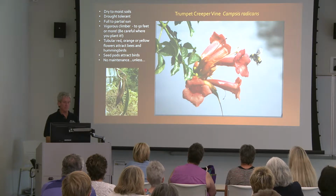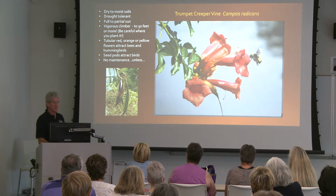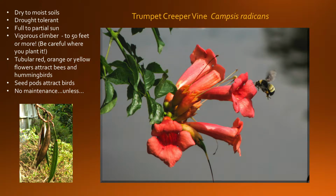This is the really aggressive one, the trumpet creeper vine, Campsis radicans. You see it when you're on the highway driving through the country. It'll be covering up an old barn or something, or you'll see it in a tree growing all the way to the top of the tree. But it's a great plant for bees and hummingbirds.